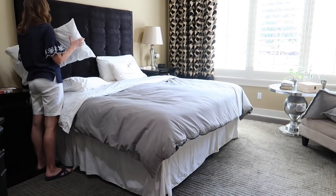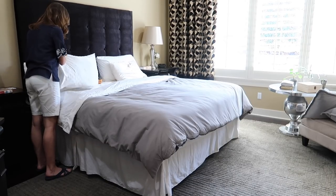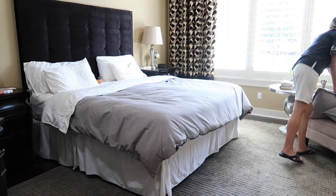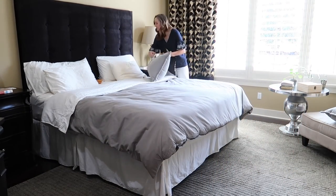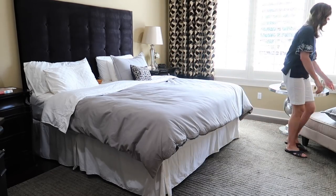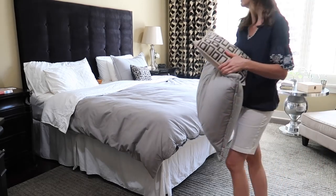I'm starting off my cleaning today here in the master bedroom, and I usually start here. And the reason is, at the end of the day, no matter what else has happened, at least this one space is neat, tidy, peaceful and relaxing, and much more conducive to sleep than if it were in chaos.